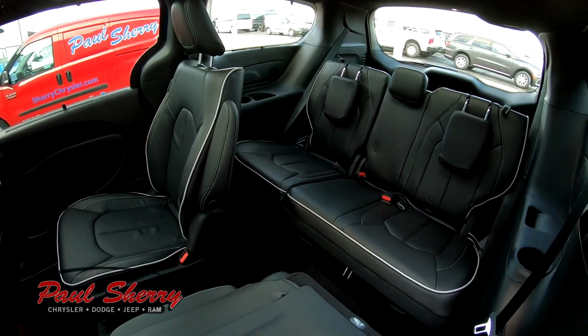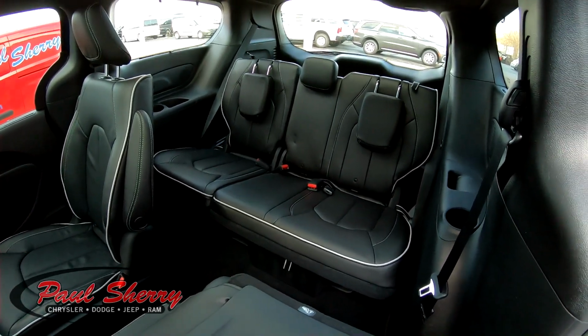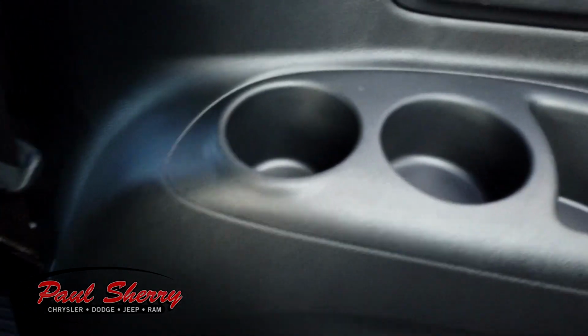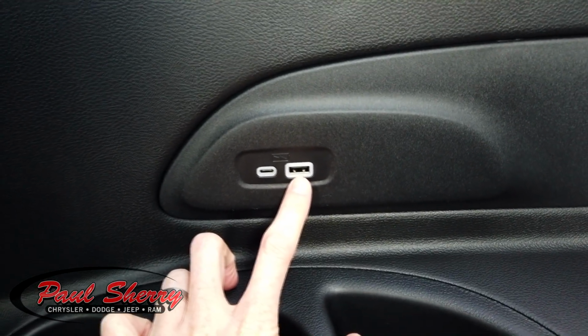Okay, now I'm sitting in the third row of seating. A little tighter back here, but again, my knees aren't up against the back seat here. So enough room for a 6-foot tall guy or gal. Does have another moonroof back here. The shade opens and closes. There's also a couple beverage holders and a spot for who knows what. USB, both C and normal for charging. And like I said, the sunshades back here.